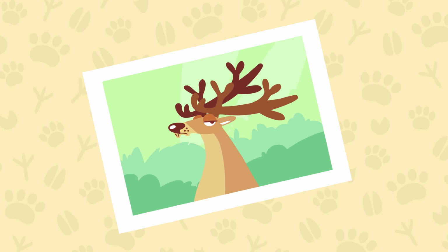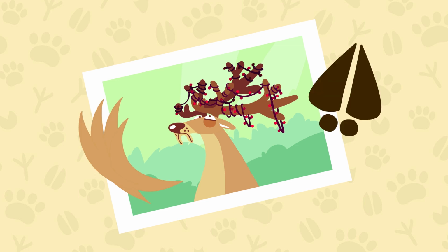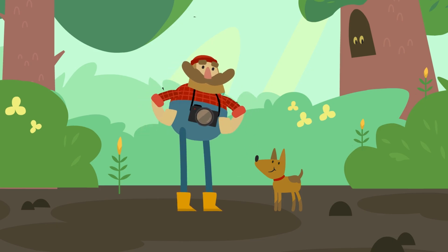This is a deer. Its antlers are so beautiful. It decorates its antlers with Christmas lights. Its fur is lovely. And he also leaves a footprint like this. Let's check out the pictures we've taken today.